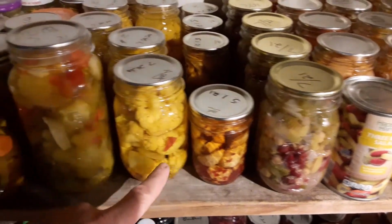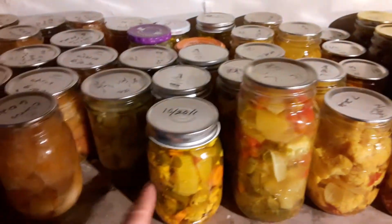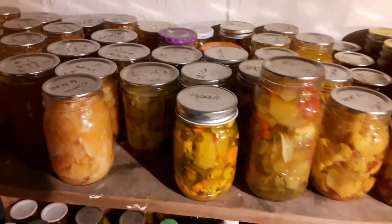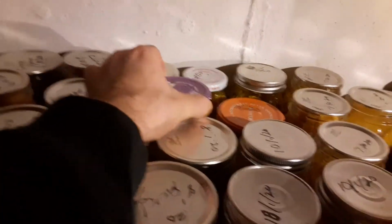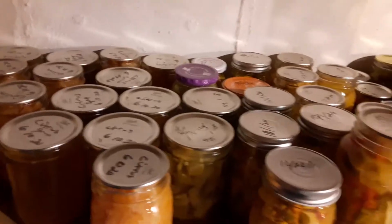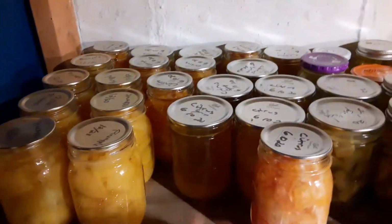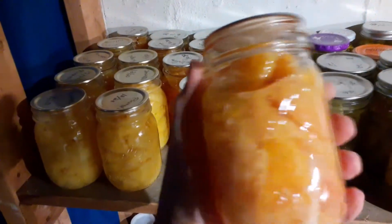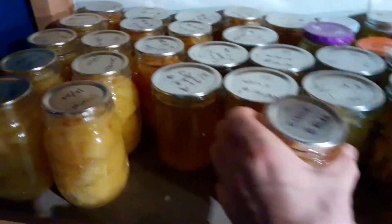Some pickled garlic, some pickled cauliflower, various mixed pickles of different kinds. What is this? Okay, some more pickles. I thought that might be something from the store, but it's just a reused jar. This here is citrus fruit. It's a mix between oranges and pink grapefruits.